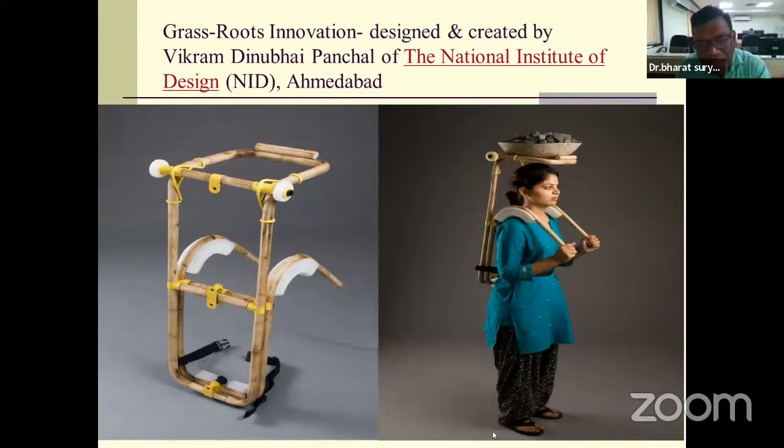For example, the National Institute students carried out a survey on construction companies, on how the people are working. They found that people who start work after age 18, those who belong to the worker class or poor families, have to carry stones, sand, bricks on their head. At the age of 50, they are getting neurological disorders, many head problems, nerve problems. So how to avoid this, they thought, and they came up with a design.